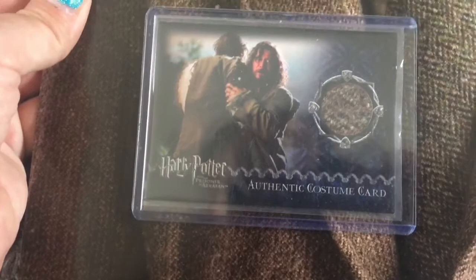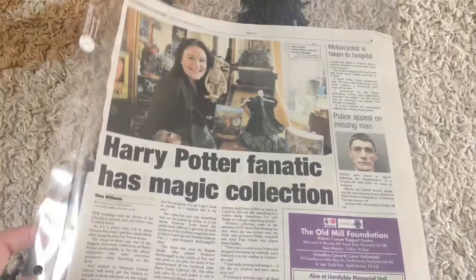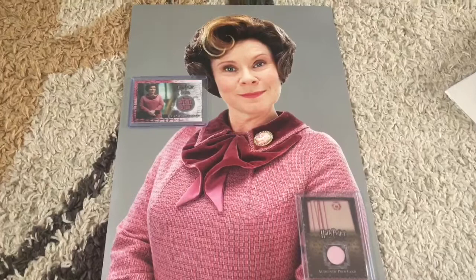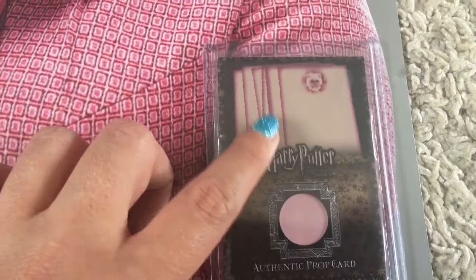Oh, there's a news article with me. "Harry Potter fanatic has magic collection." Well, that's an obvious one. I was at the front of the Evening Post there, which I'm quite chuffed about. So, one of my favourite characters in Harry Potter, just because the acting is so brilliant, we have the Dolores Umbridge costume card. So there's that one. And this is a piece of paper. These are probably quite rare because there wouldn't have been that many there.